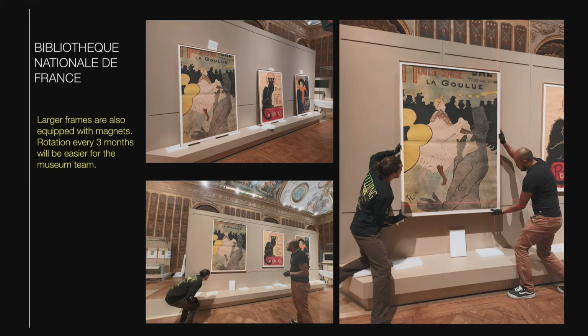Finally, I said I was not talking about 2D objects, but just for the Bibliothèque Nationale, we also adapted some hanging system with magnets for the larger frames and original drawings that they have. And that was very practical, because they're going to change them very, very often, and without holes, it's easy for them to place and change the object.